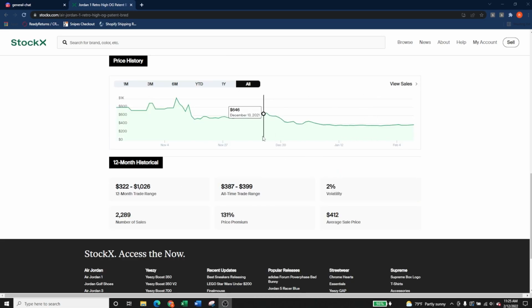Here's another example, the Jordan 1 High Patent Breds. We saw that as we got closer to the release, they dropped in price, but then right around release day, they shot back up to $450 and then they continued to drop. So that's what we're most likely going to see with the Marina Blues. So regarding aftermarket prices, especially when selling on StockX, this pair isn't necessarily going to be the best one to go for if your sole goal is to get profit.